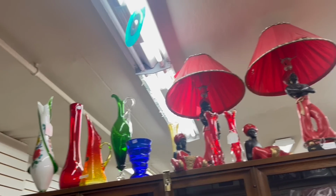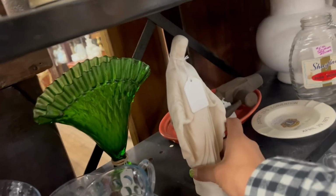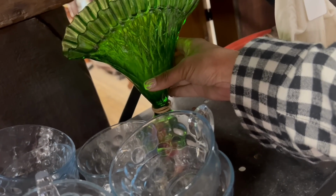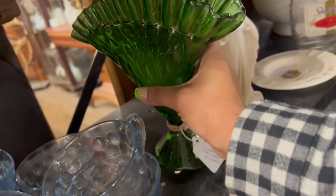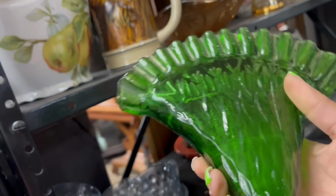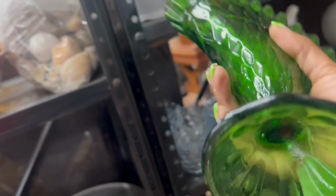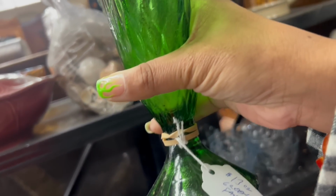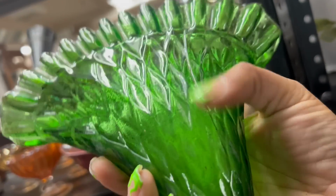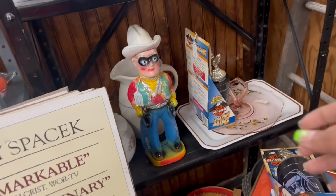Taking a second look up here. Oh, wow. Just a lot going on. Now here, I wonder if this is... What's this green fan base? $13. It's heavier than I thought it was going to be. Kind of dirty, but I feel like it would clean up well. It's really kind of interesting. There's something about it. Green fan base, $13. That's just a mold mark. That's really neat. Oh my gosh.